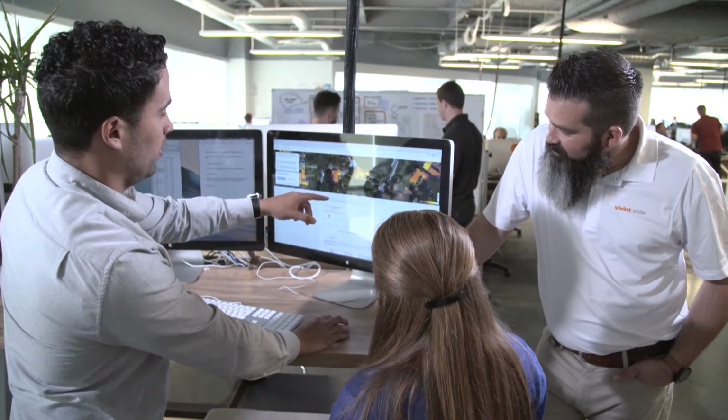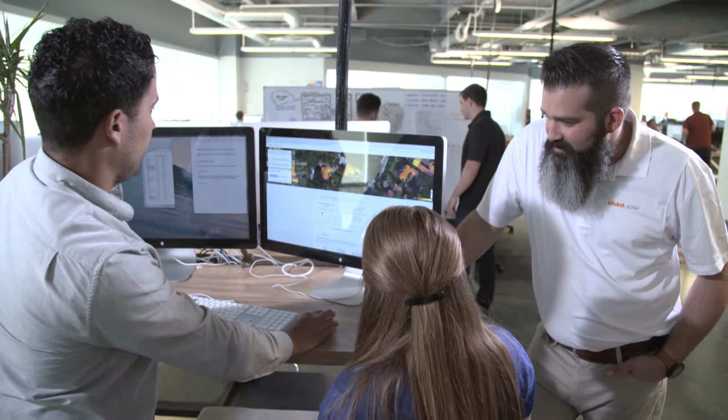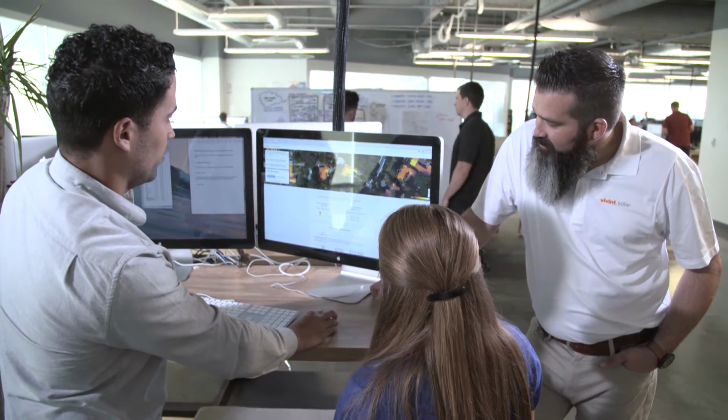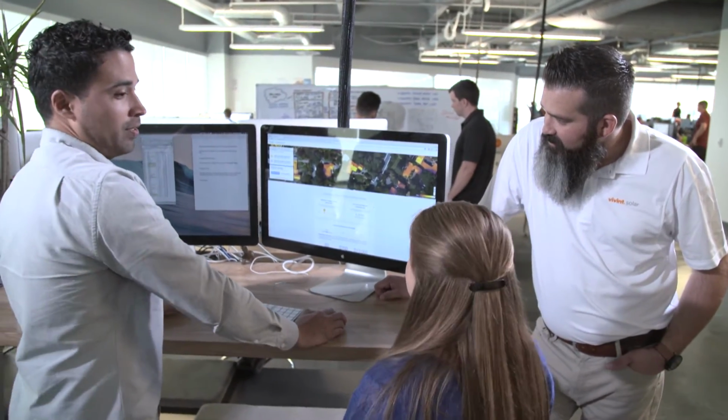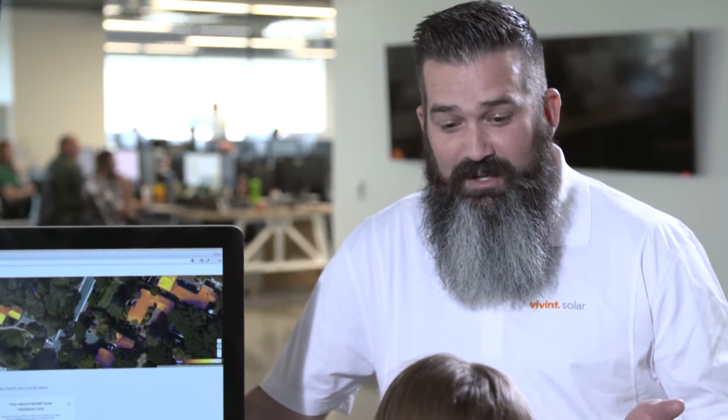There's my house right here. And then right from here, you can see if solar works for your home. You can see how much money you can save every month just by going solar. That's so awesome. Once you see how much money solar can save you, it's time to get a system designed, and that's what I do. Let's go check it out.